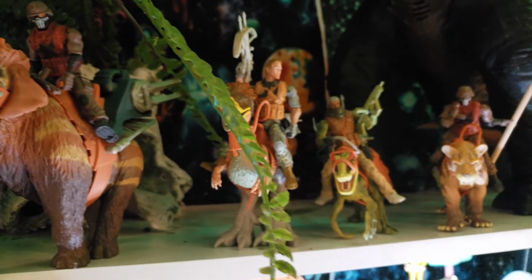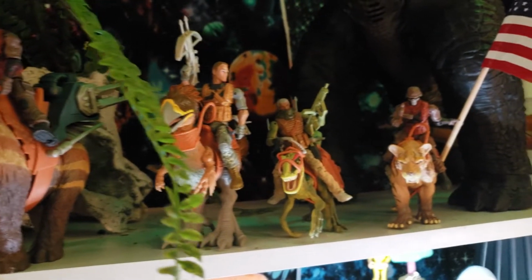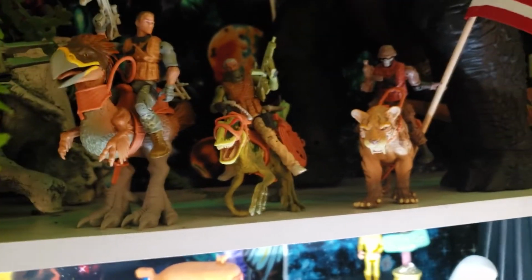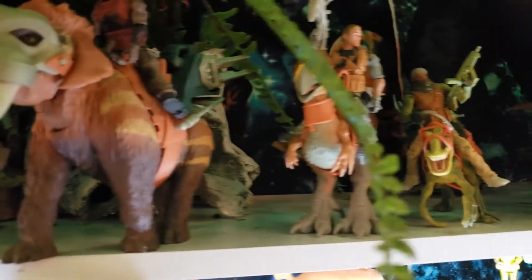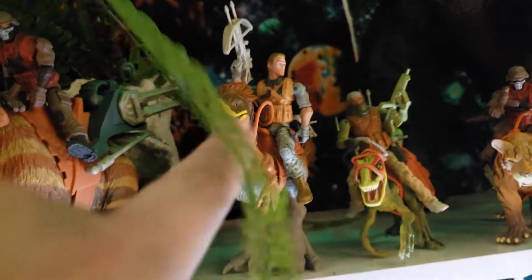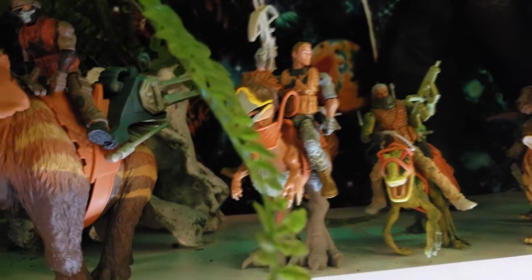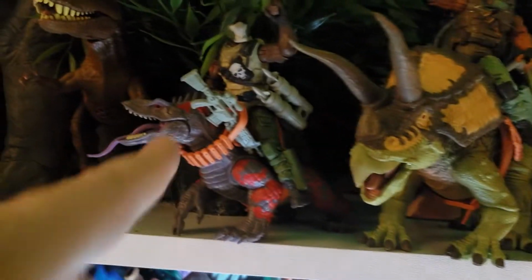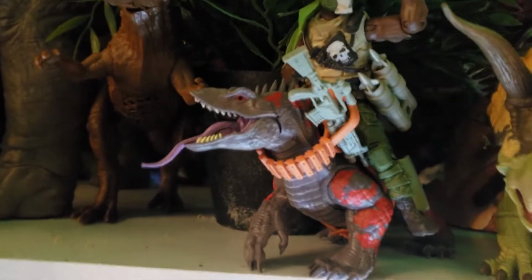I mean, what's not to love? You've got basically badass soldiers riding atop prehistoric animals, including Ice Age animals like a saber-toothed tiger, a woolly mammoth here, and then of course this bird thing that's an Ice Age animal. I can't think of its name. Of course, you've got dinosaurs like a Velociraptor, a Triceratops, and whatever this thing is. It's supposed to be, I don't know, some kind of lizard.